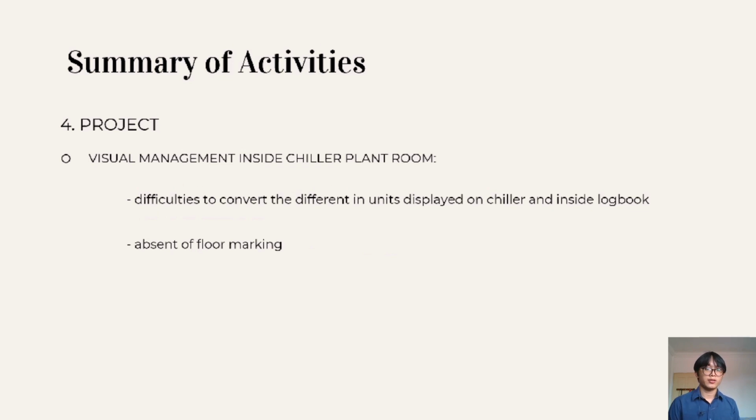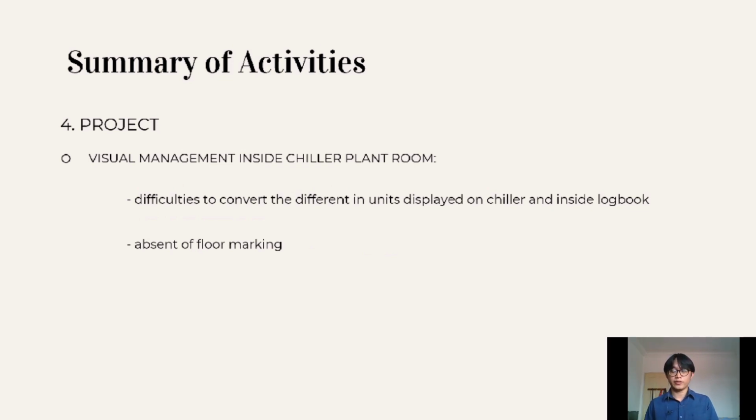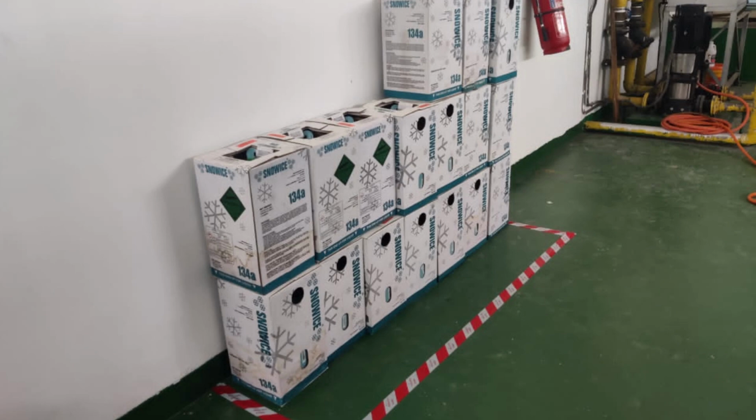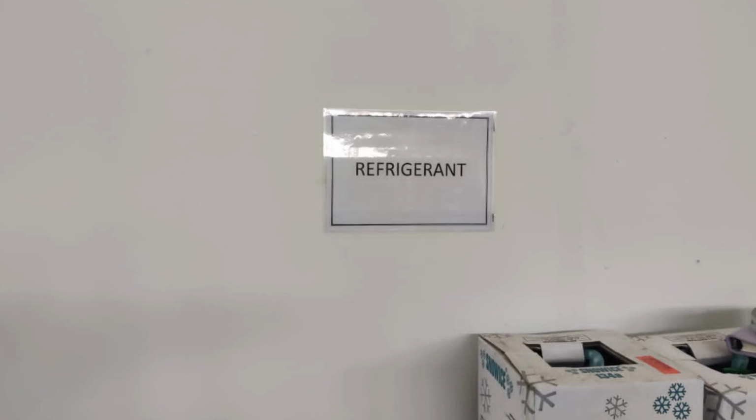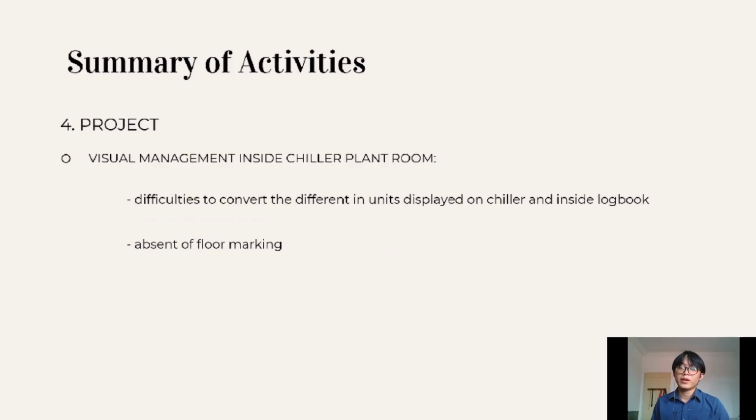Lastly, for consumable substances, there is a lack of floor marking, and the consumable substances are without any proper labeling. There are 17 boxes of consumable substance refrigerant being stored inside the chiller room for future use. In addition, the room has limited space for movement, so proper floor labeling is needed to save space. Hence, we used available floor tab marking in One Medicare to organize the space for the consumable substances, and printed A4 paper to show the name of the stored substance.